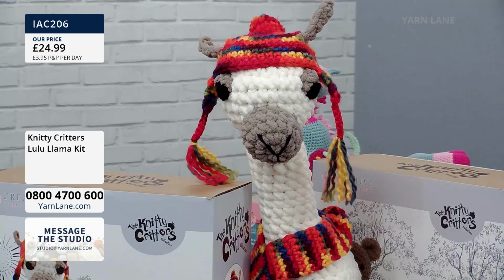He's just lovely, isn't he? So you get all of your yarn, you get your crochet hooks, you get your toy filling, you get the different length of yarn for the features, easy to follow crochet pattern. And all of that is included in your kit. It's just amazing. Oh, Lulu could be a she or he.